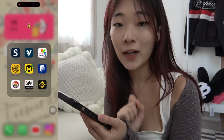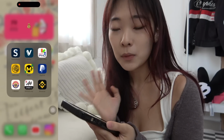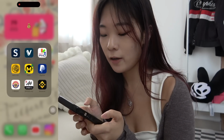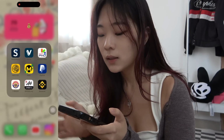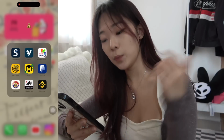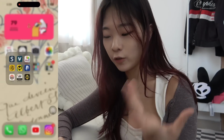First is my finance related apps. I have Stashaway, Versa, Pocket, Public Mutual Online. These are all investing apps. Right below it, I have M2U, MAE, which is my bank app, PayPal, i-Akaun, which is like the retirement fund app here in Malaysia, iSpeed MY, which is the Rakuten Trade app, and I have Binance, which is for crypto.